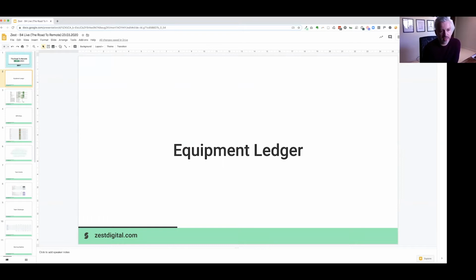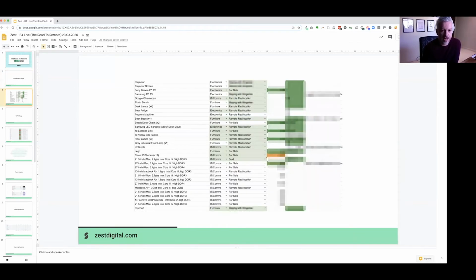So one of the things that we did was we set up a ledger, which is exactly like this, a basic spreadsheet, and we noted down absolutely everything in the office. And then we categorized them. So we set some stuff aside for remote allocation. This is all the stuff that was in the office.